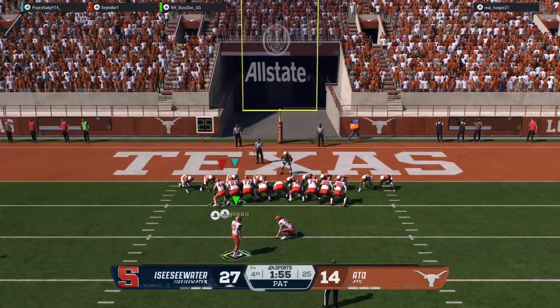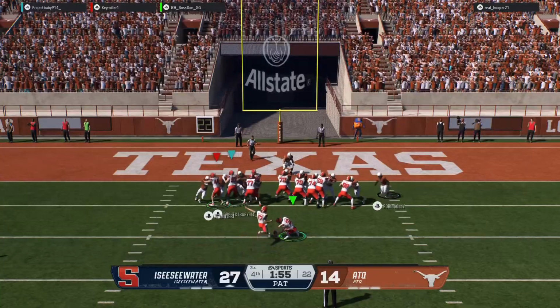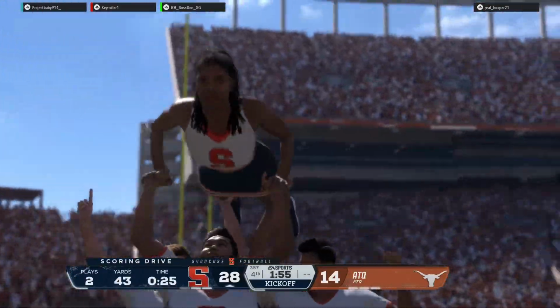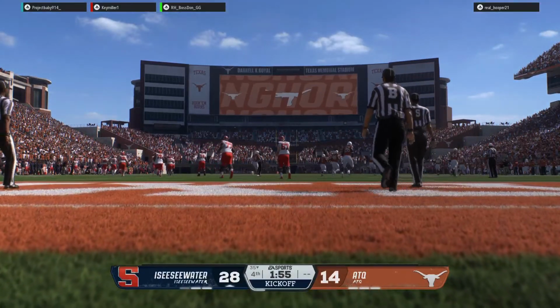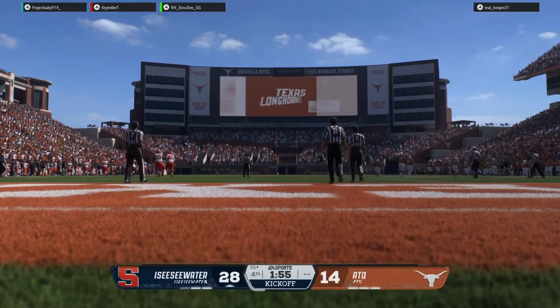The PAT unit on the field. And the extra point is true, and they have a 2-touchdown lead, up 14 in the fourth. Now, last drive didn't take long, just 2 plays to get it in, and they finished it off with the 33-yard touchdown run.